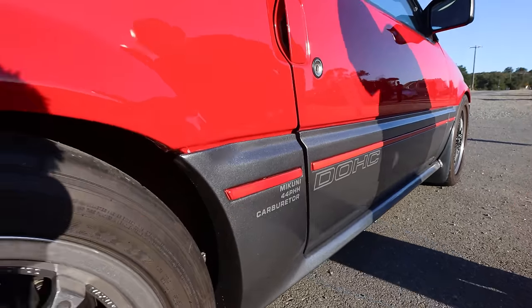What have you done? Have you done anything with the internals or anything like that? Internals are actually built with a high compression. They're not forged pistons, but just upgraded cast high compression pistons. Cams are Mugen cams, adjustable sprocket from Mugen. Oil pan has been upgraded to the Group A race engines from back in the day. So it's a cast Mugen oil pan. Oh, wow, yeah. I see it. Yeah, it has Mugen LSD in the transmission as well.